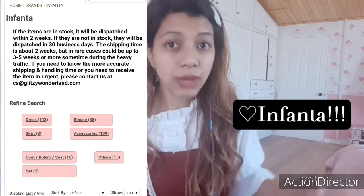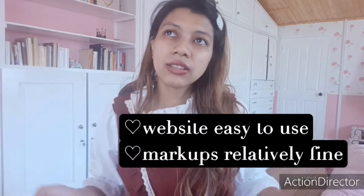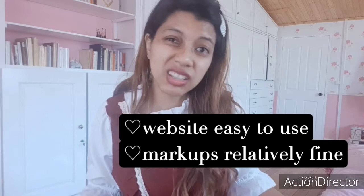Plus they have tons of Infanta stuff, and I love Infanta, and I just love using Glitter Wonderland. The site is very easy to use, it's simple, the markups are fine actually. When you compare it to markups if you use another reseller or a Taobao agent plus the shipping, the prices are almost the same everywhere.